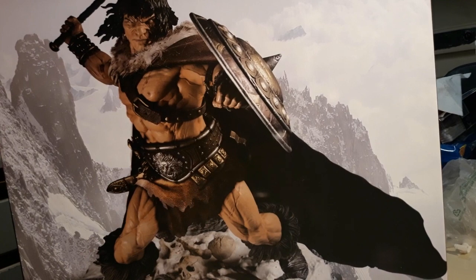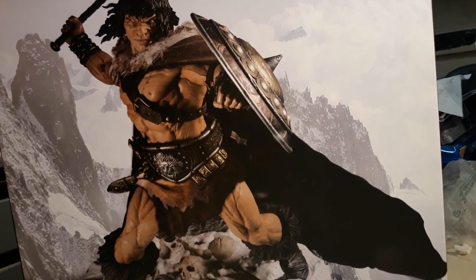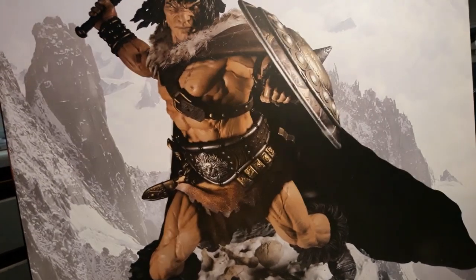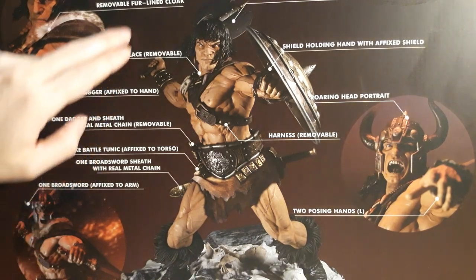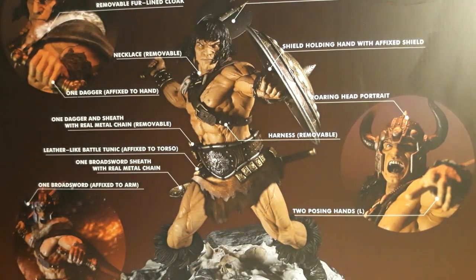In the comic books, you have different artists. Everybody draws him differently, depending on who's working on them, and some draw him a little too clean cut for my liking. Okay, here's the back of the box. You can see everything that comes with it. Right now, I'm going to show off the statue, put it together, and display it.